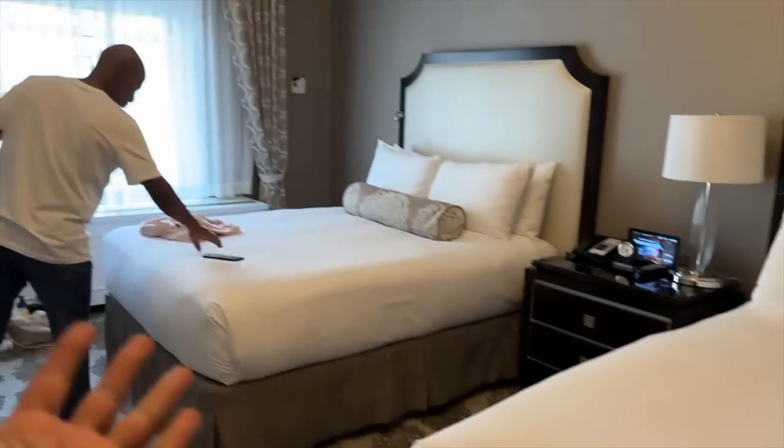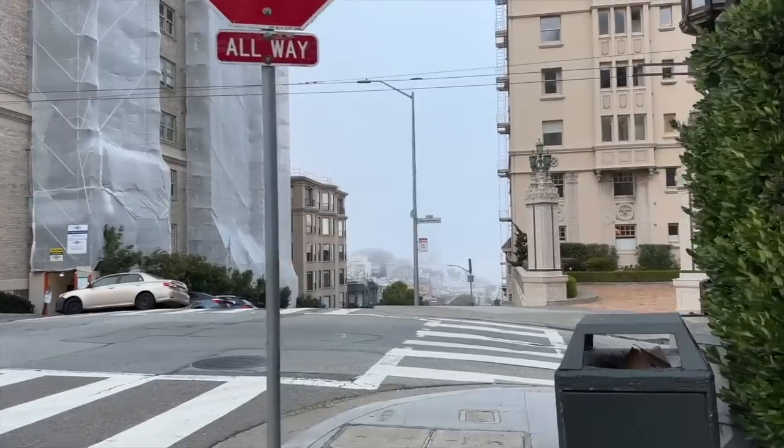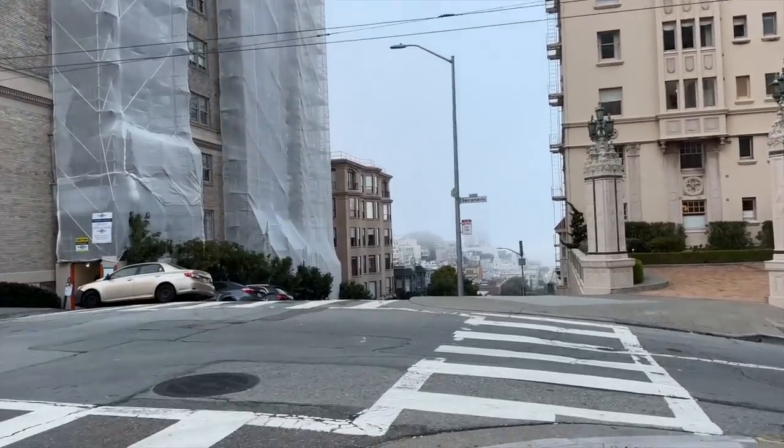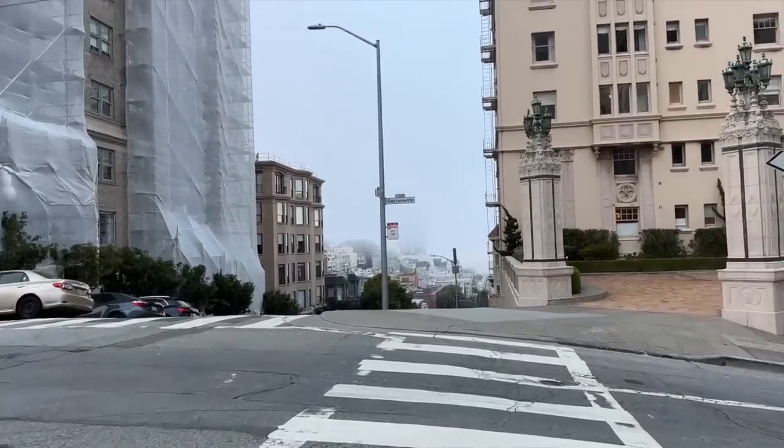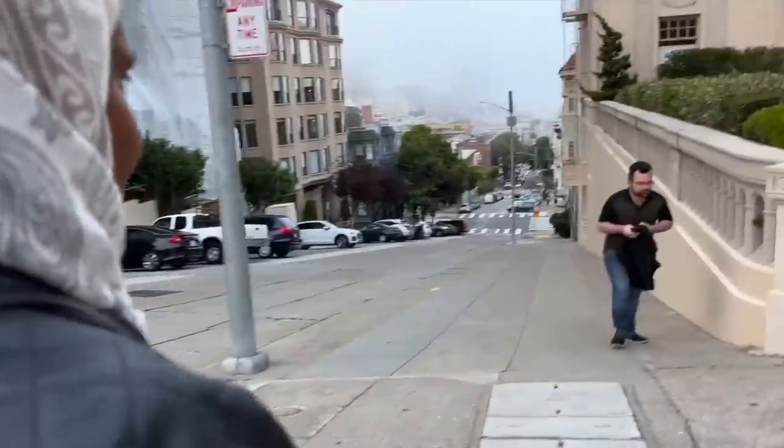This is nice. You finally get to sleep on a bed. It just looks like you're gonna jump off the cliff. I know. Oh my god. It holds me.